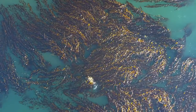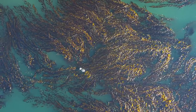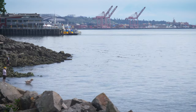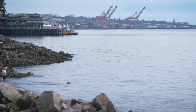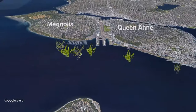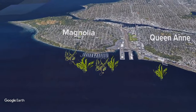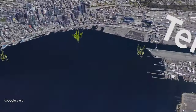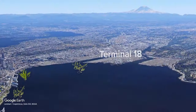Kelp is really the manna of the sea. It provides numerous services that enable fish and wildlife to thrive. Elliott Bay is ringed with kelp. Not continuously, but there are certain chunks of the waterfront that have these mats of kelp forest. This is an area of urban kelp habitat. What we're seeing are more substantial kelp beds in the north part of Elliott Bay, and then patchier, smaller kelp beds further south.